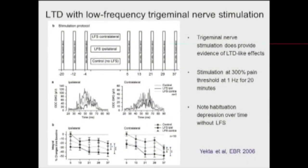This was one of the papers in a series that demonstrated that you could use low frequency stimulation of trigeminal nerves to calm down the blink reflex. This comes from the headache literature and the pain literature, and that's important in a little bit.